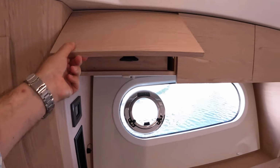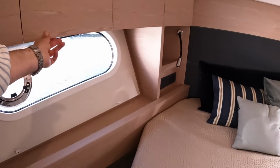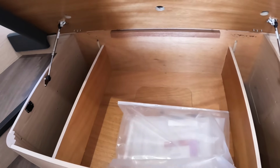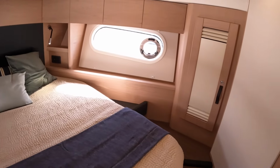Saying that, that's the stereo. Let's try that next one, shall we? There we go. But also, they've given you access to under the bed. So if I lift that fella there, there's a great storage area in there. So brilliant for spare bedding and that kind of stuff. Absolutely ideal. Another little locker there. Another big window over on that side.